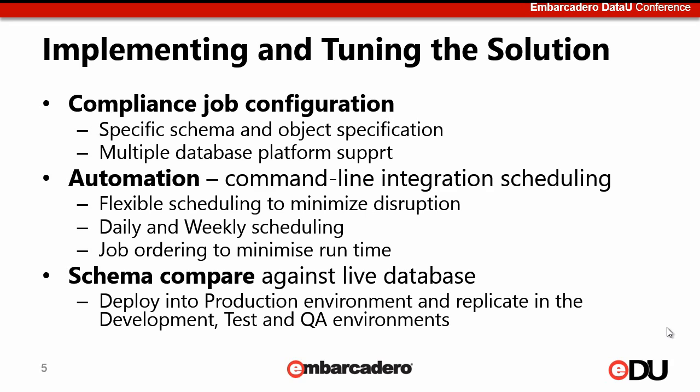I've mentioned this idea of multiple database platform support, and the fact that DB Change Manager allows multiple database platform support from within the same IDE. The bank were adamant, when they were talking to me about this, that it offers great productivity for their teams to be able to work like that.